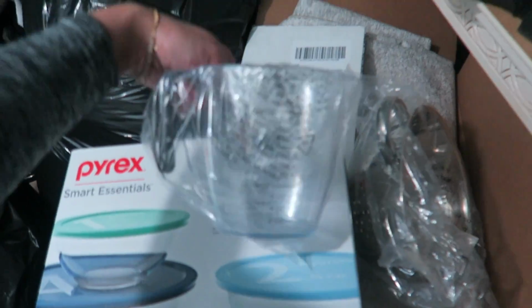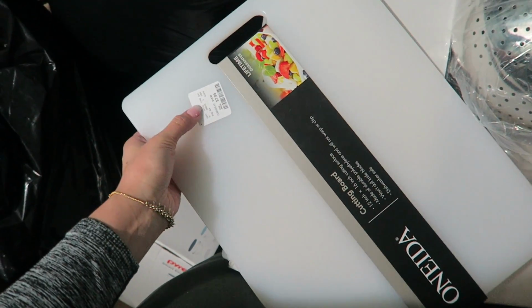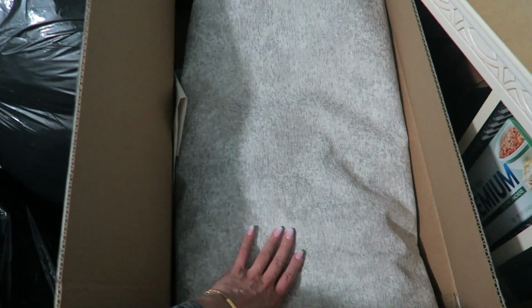I got this, what do you call these? Measuring cup. I got a measuring cup from Macy's as well. And this is the other cutting board I got. This one is a lot bigger, and I got this from HomeGoods. It was $7.99.